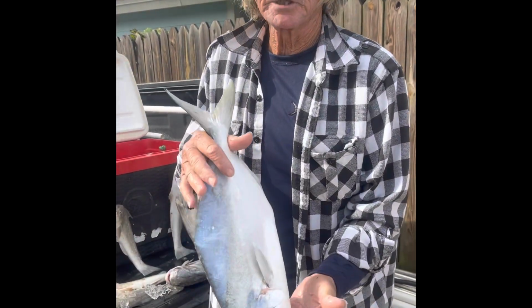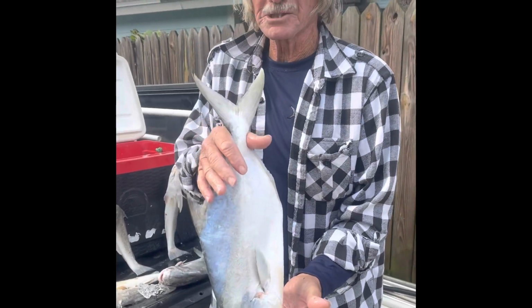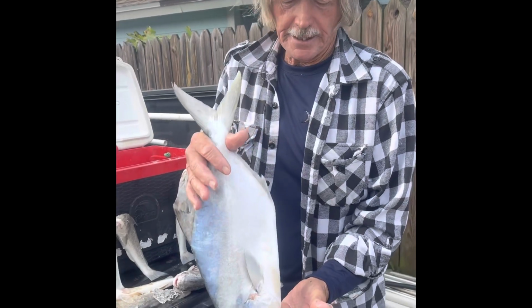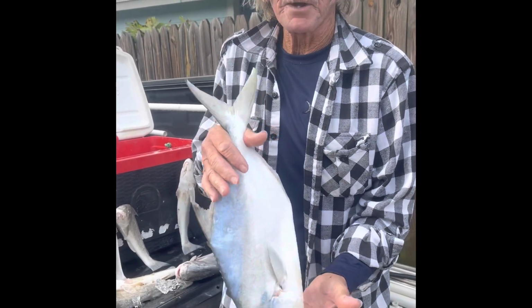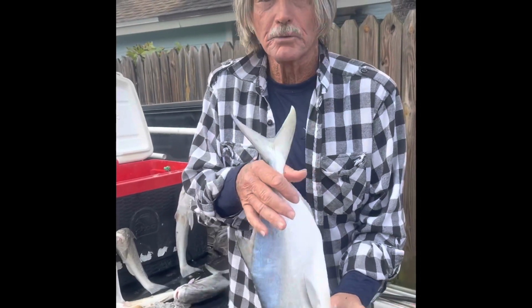People came out of the motels and came down. And one of them said to me, "You must know what you're doing. We've been watching you from the room up there, and you catch a fish every time you throw out." And I said, "Well, that's what I do." But anyway, this wind is going to be 20, 30 miles an hour.